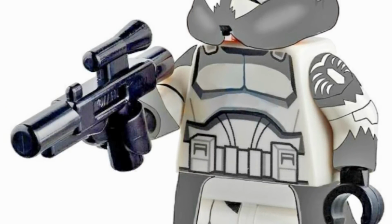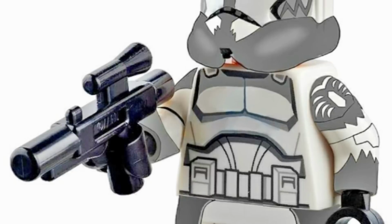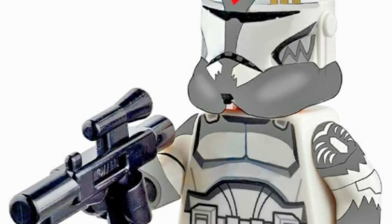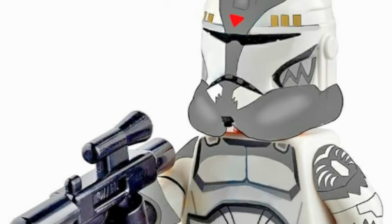He would have his leg combo, a special printed face, and a cybernetic eye, obviously on the new head mold, on the new head print. His accessory would be a blaster or a jetpack.